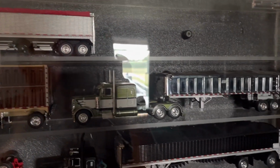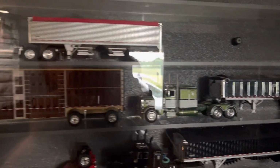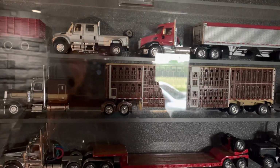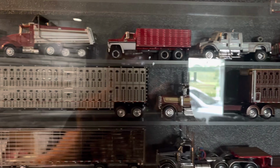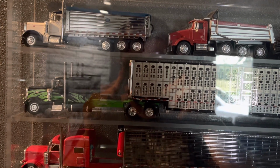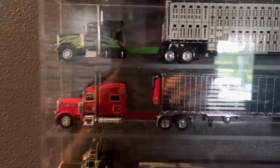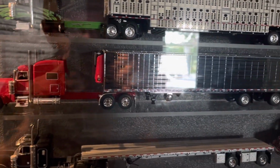Move down. Got a 379 with the East frameless dump. Got a 389 with a livestock trailer. Got another 389 with the livestock trailer. That's that Bottomley Enterprises Big Daddy show truck. Go down, got a 389 with a stainless reefer spread axle.